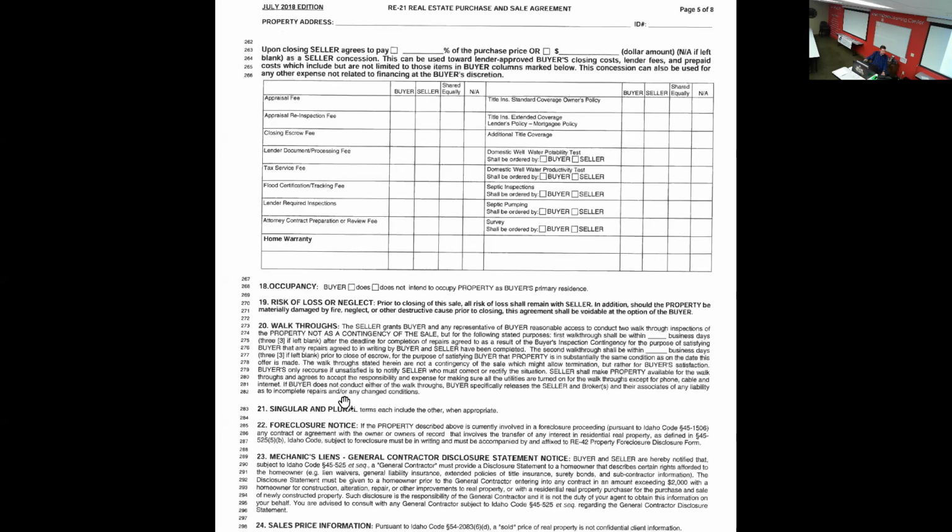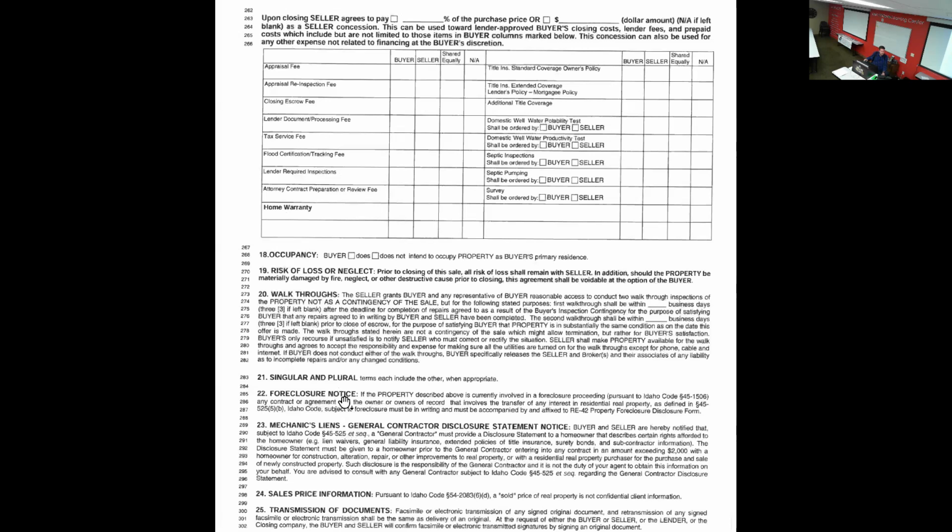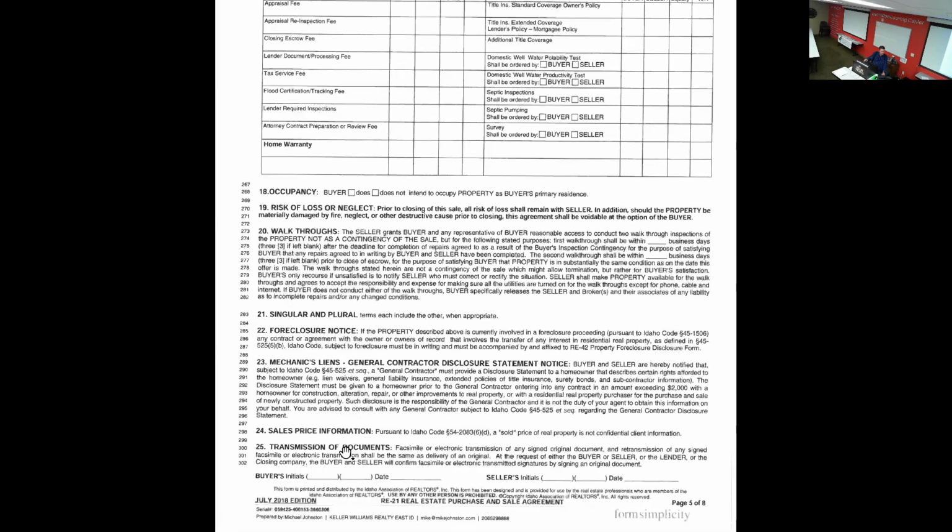Singular and plural, foreclosure notice. If the property is in foreclosure, we must talk about that in the RA 14 needs to be fixed. Mechanics liens, sales price information. You'll get requests from people who say, I don't want this to go on the MLS. The buyers will say, this is going to affect my taxes. No, you found the property through the MLS, and it's going to be reported through the MLS. Sales price is not confidential to the MLS, stated in the law. We are a non-disclosure state, meaning you don't have to report it for taxes and other things like that. But we can use it in our name.